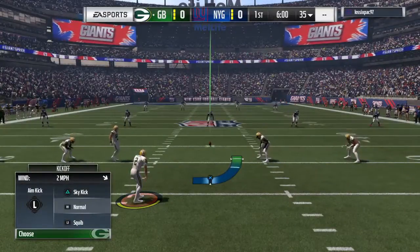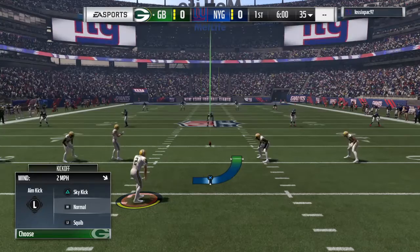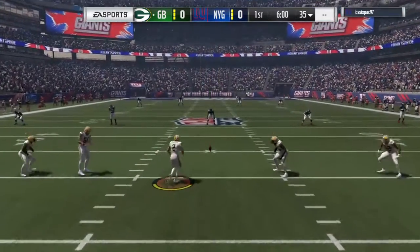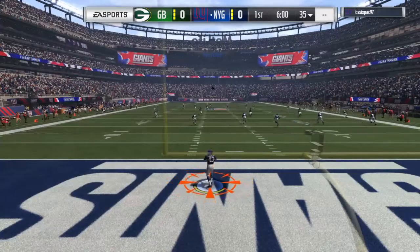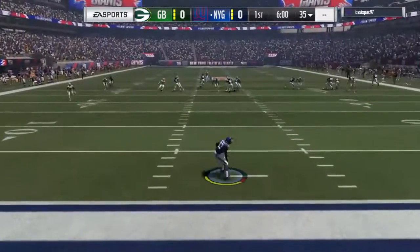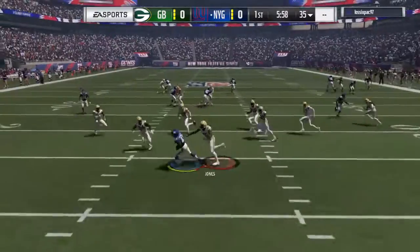All right, Larry, EA Sports coverage of the NFL finds us at MetLife Stadium in East Rutherford, New Jersey. Today, we've got a good NFC matchup on tap between the Green Bay Packers and the New York Giants.